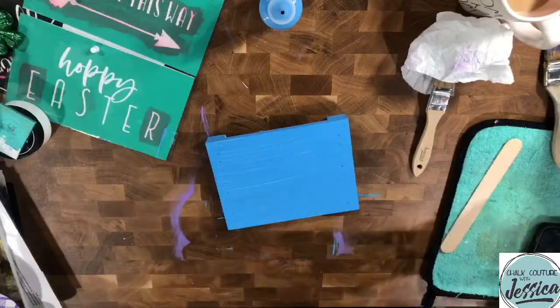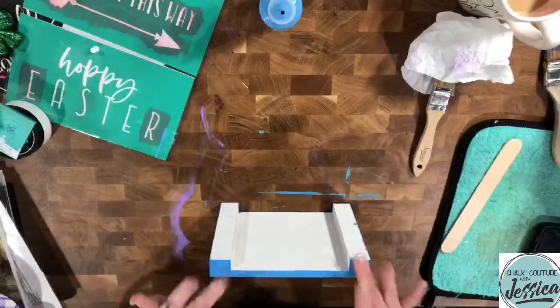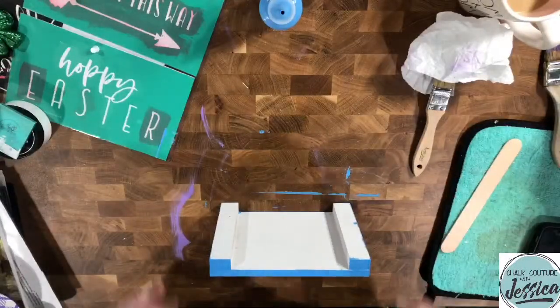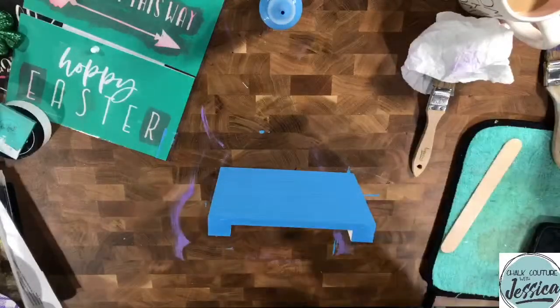I think we're good. It seems to be dry. Don't have any paint coming up on my fingers. A little bit there, but that's okay. I think for the most part, ooh, no, that's still wet. Very wet right here.